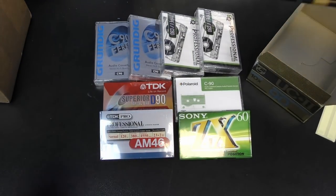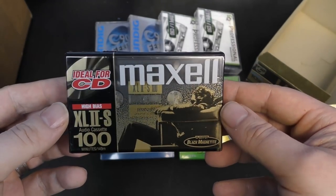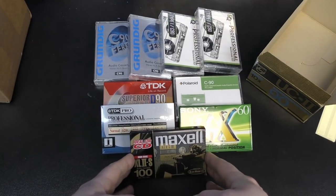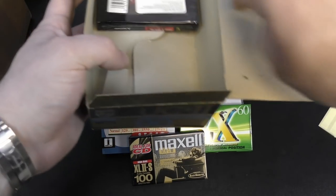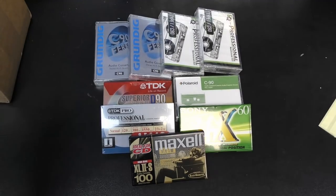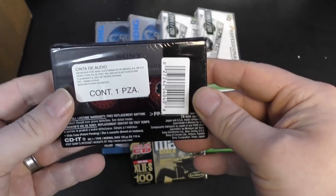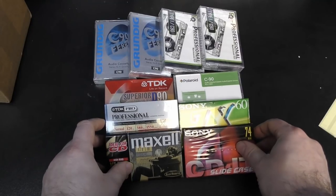and the classic XL2S. I'm sure I've done a video on these because these are awesome cassettes. So what a lovely little, hang on, I've got another one in here. What have we got? Sony CD It Type 1. These are good as well. So he sent me a nice little selection of stuff there.